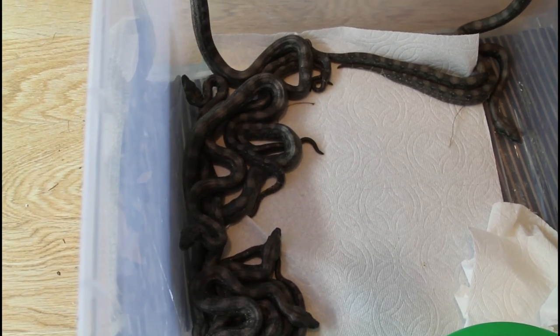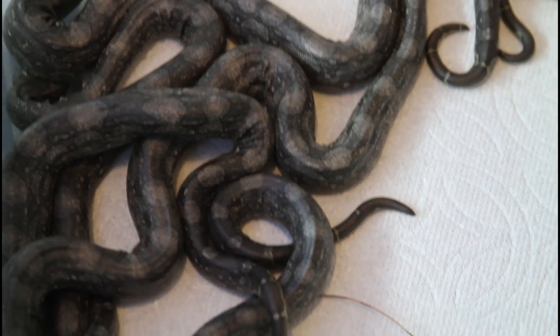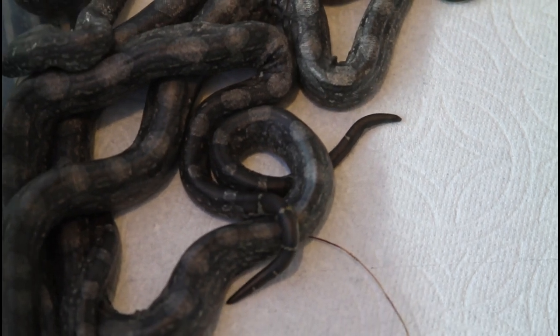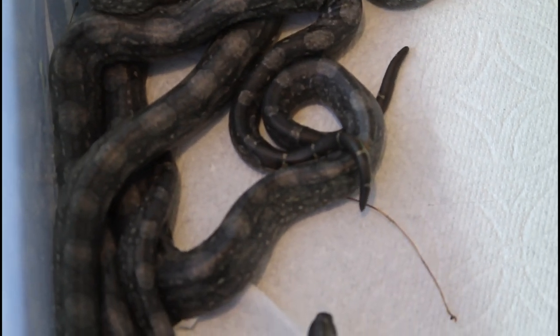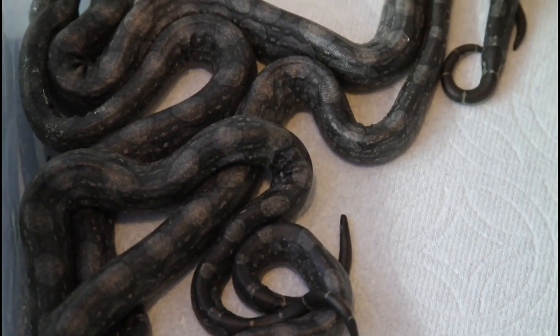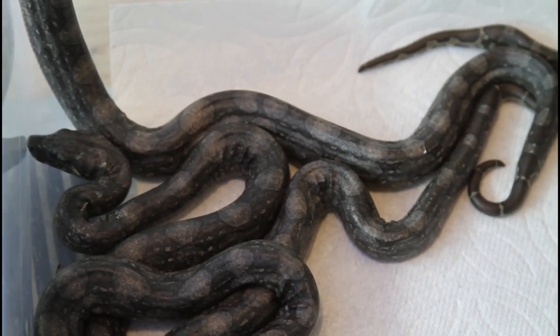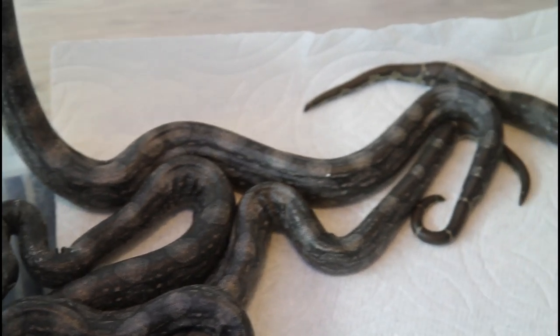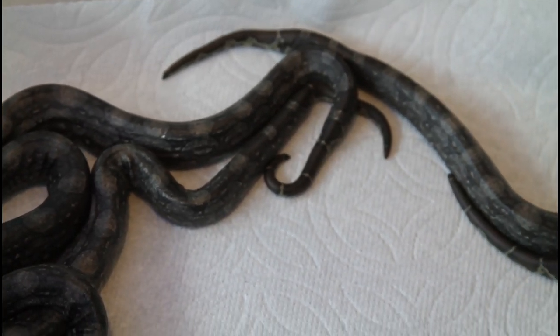You can see these guys are moving around quite a bit. There's a close-up. You can see some of them still have the umbilical cord attached in the bottom right there. And they're looking a little dull right now. They'll have better color and pattern once they shed. You can see the pink blotches are a little bit subdued. Hopefully the pink will come out a little better once they shed. It's normal for Argentine boas to have the pink as babies. With the Max Pink bloodline, they will actually retain the pink into adulthood, at least to some degree.